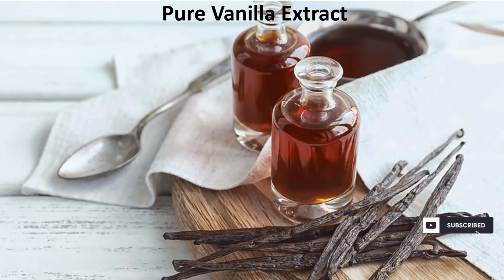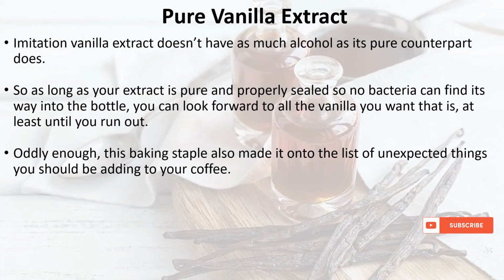Pure vanilla extract. Imitation vanilla extract doesn't have as much alcohol as its pure counterpart does. So as long as your extract is pure and properly sealed so no bacteria can find its way into the bottle, you can look forward to all the vanilla you want, at least until you run out. Oddly enough, this baking staple also made it onto the list of unexpected things you should be adding to your coffee.